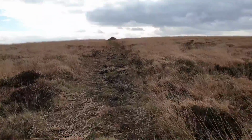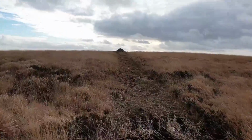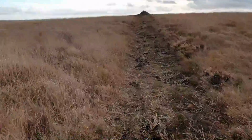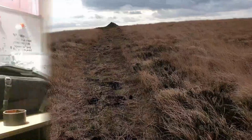We'll see. Alright, so back at the cairn, what a first summit of the day, and the last, so we'll just get up here, literally down the hill on the other side, and back to the van, or the pub, should I say, but we might nip in there, we'll see. Alright, catch you back at the pub.